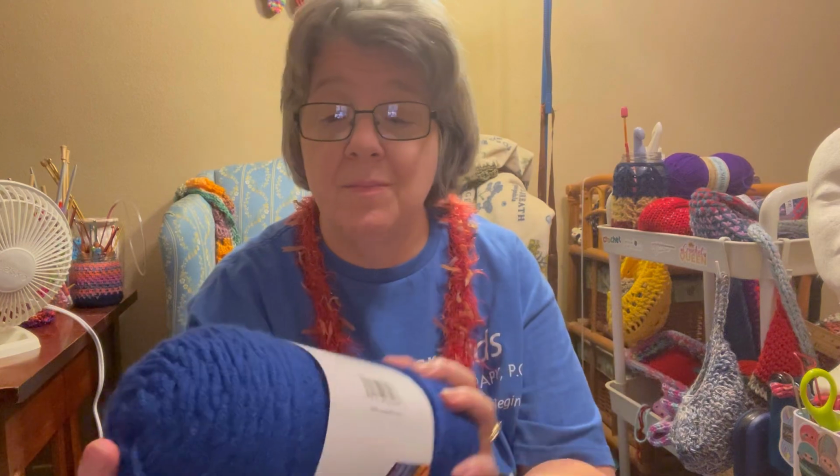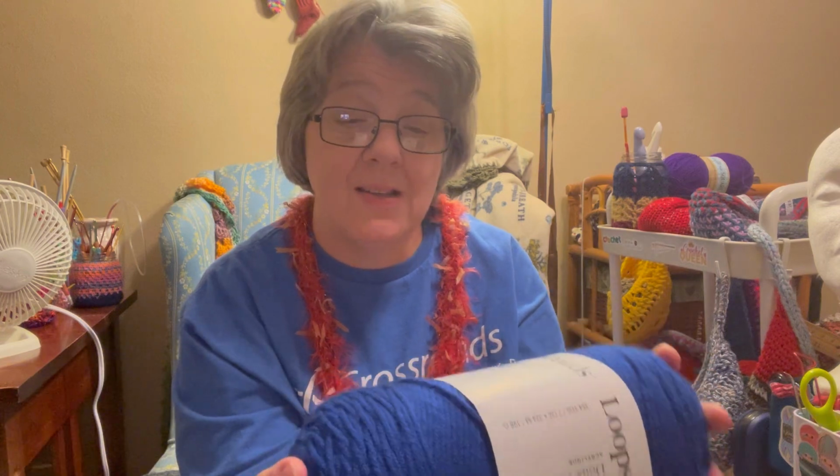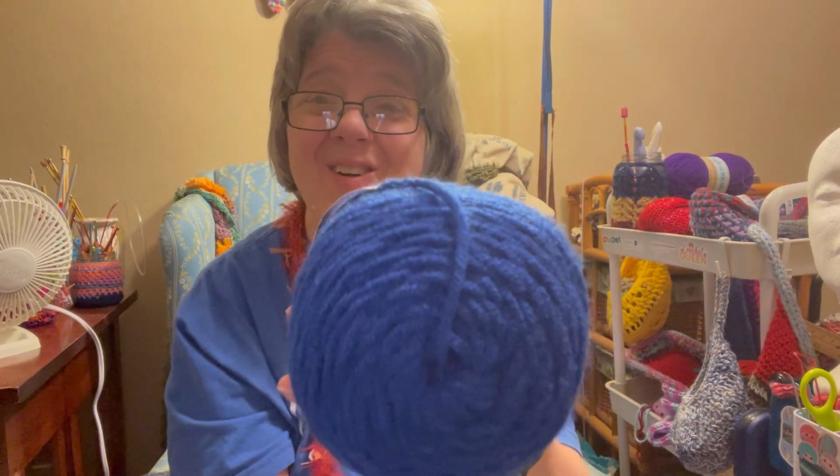Okay, we can start back to this Loops and Thread yarn. Deep blue color. Obviously, it's size 4 yarn. They do have a QR code if you want to check out the free patterns, or I guess you can just go to their website. They recommend a size I hook. Wash cold, gentle cycle, do not bleach. Tumble dry low, do not iron. Let's see what I'm missing. Well, this has 354 yards and it's 7 ounces, or 324 meters, or 198 grams. Color is blue. Of course, it's blue.